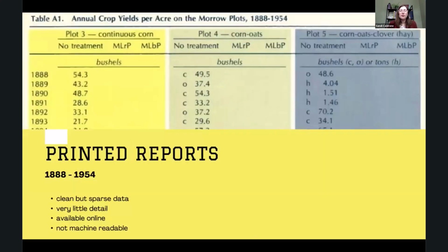We also have printed reports, and these are in one of the links that I dropped into the chat. These are very clean, unlike the handwritten notebook, but also unlike the handwritten notebook, very, very sparse. Here we have yield data for the crops on the different subplots, divided depending on the kind of soil treatment they receive. So while we have rich, messy narrative data in the notebook, we have extremely rigid, but very sparse detail in these printed reports.